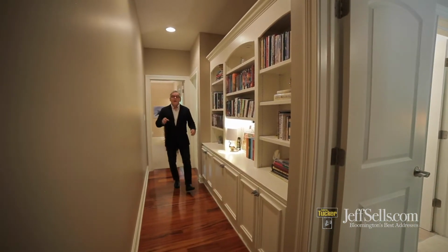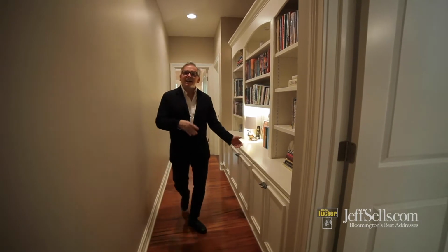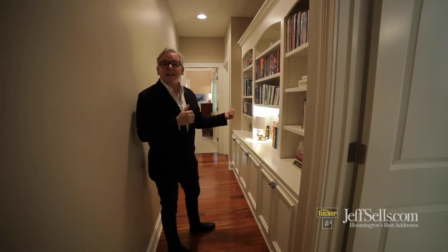On the main level, there are an additional 3 bedrooms in this other corridor that's a split plan. There are a Jack and Jill and a 3rd bedroom with its own bathroom suite.